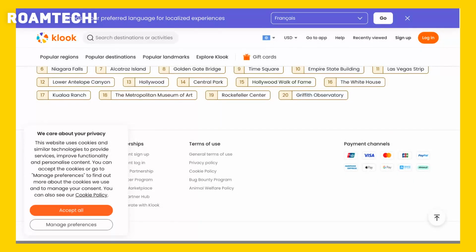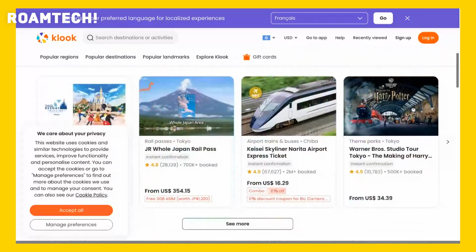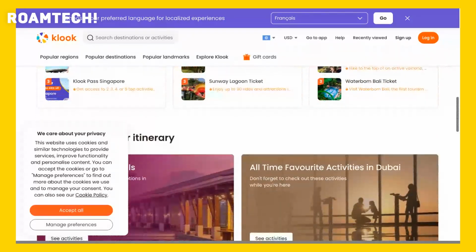Designed with the modern traveler in mind, Klook provides a seamless and intuitive way to discover and book a vast array of experiences, transportation options, and even travel essentials in destinations worldwide. Whether your travel style involves theme park adventures, immersive guided tours, efficient airport transfers, or discovering unique local activities, Klook streamlines the process. It offers an incredibly wide selection of options at prices that are often very competitive.